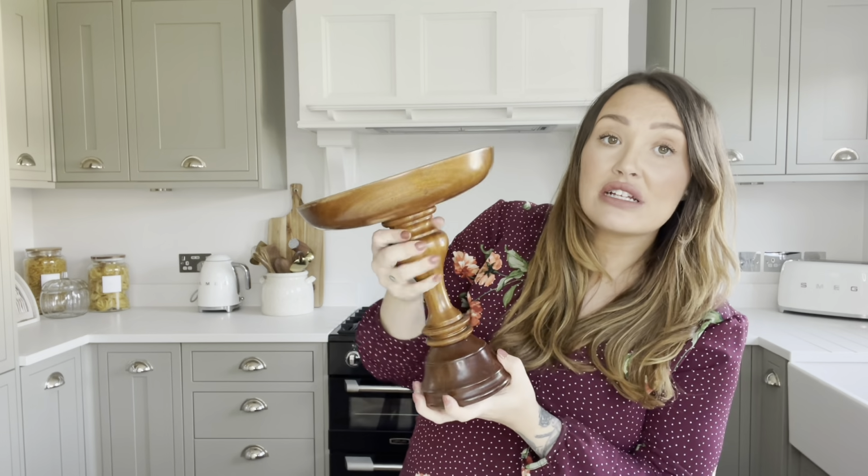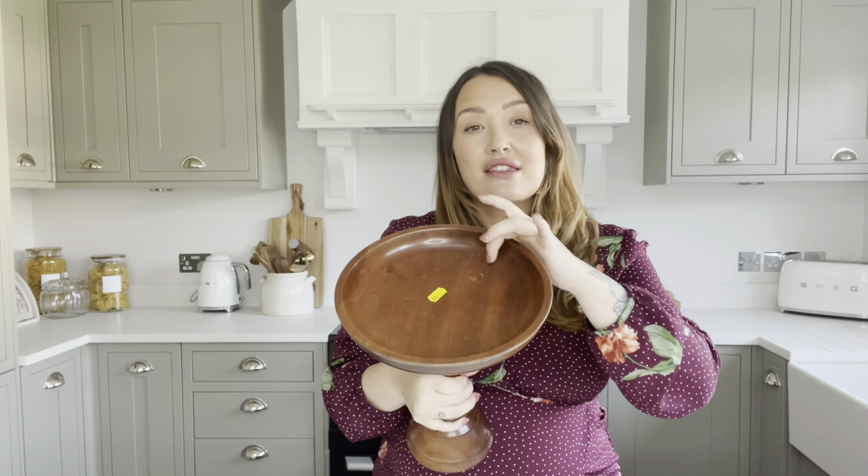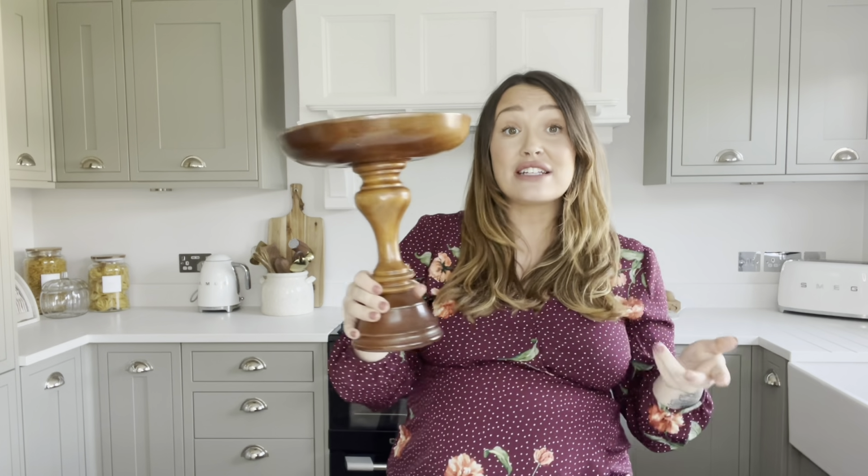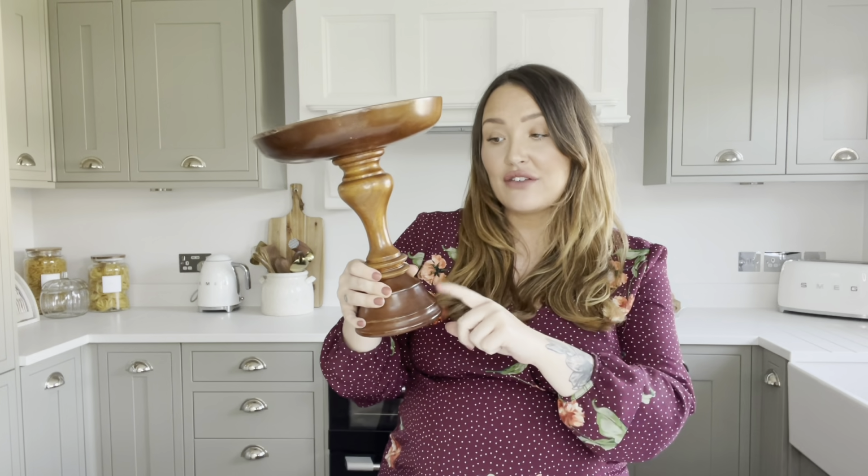It is absolutely solid, and I thought this would be really, really beautiful. We could even have fruit or something on this, because it's got a bowl on it. So even at Christmas, you probably could have this on your table and have a few little festive bits if you're having party food and stuff. But I thought that was really nice. And for £5, I don't think you can go wrong with that.